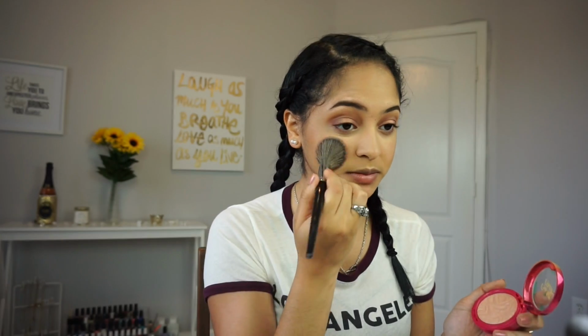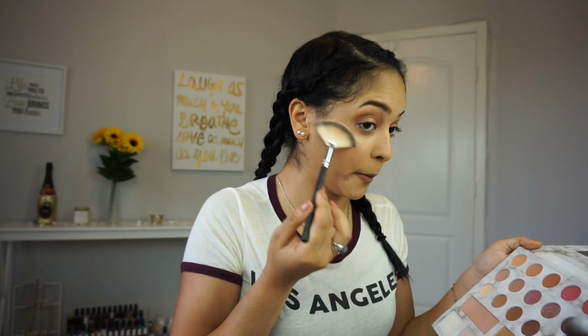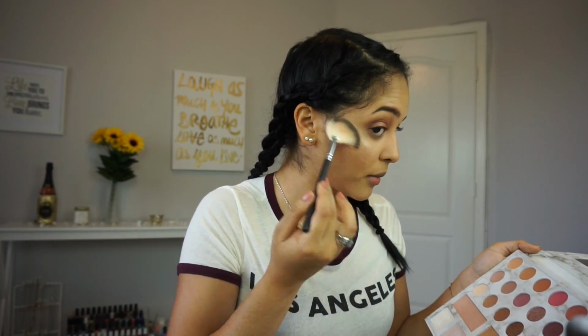This smells so good. Alright, and then for highlight today, obviously we're going into the Carli Bybel palette. I'm going to be using these two, so I'm going to mix these two together. Do you guys see that? Wow. Wow. Wow. Love this. It's so good.